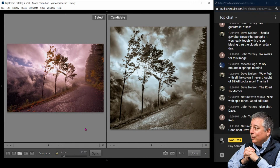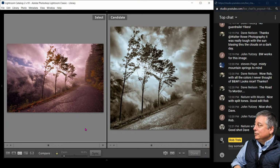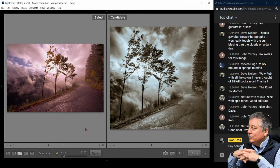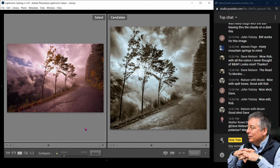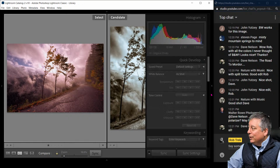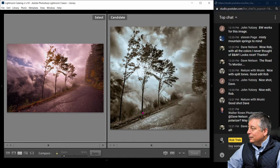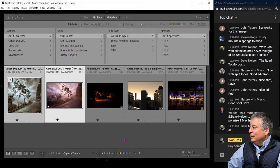Yeah, I think the square crop works well here, and you know, just some editing. It's a little bit soft. Maybe just bring a little more texture in. It's a little bit soft, but it looks okay otherwise. Okay, yeah, it's a great shot though.